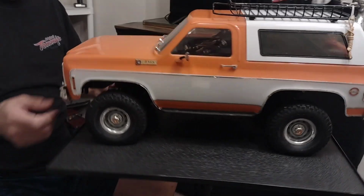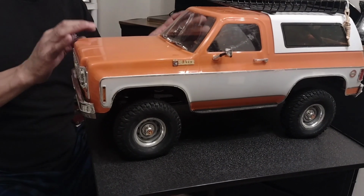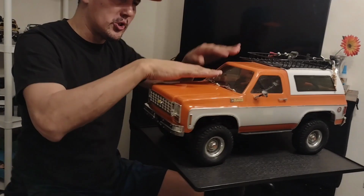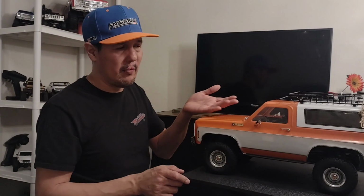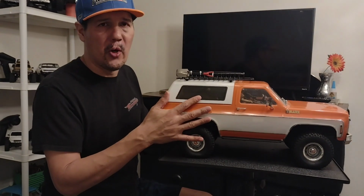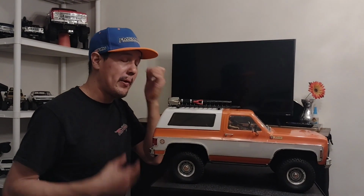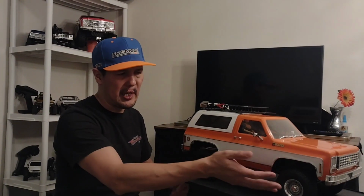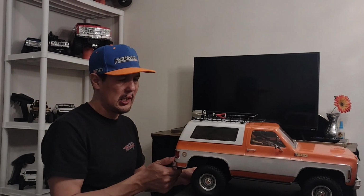As far as performance and looks, this thing is really good. It's super scale, though it is a little out of proportion. If you want to go into scale detail, the roofline's a little too short, it should be taller, and this should probably be a little shorter. It's just a little out of proportion. This is a 1/10 scale, but the way I see it and the way FMS designed it, it's more like a 1/7 or 1/8 scale rig. So it's definitely a larger rig. It's larger than my TRX4, definitely a little bit longer and a little bit bigger. Other than that, nothing much else has been done besides adjusting the stance and putting small wheels and tires on to give it more of a scale look.